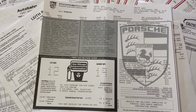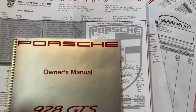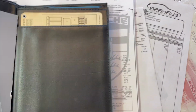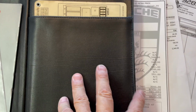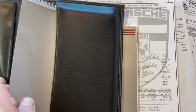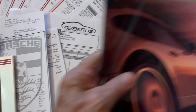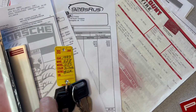Also we have the window sticker. The original manual. Got the leather bound case that everything came in, along with the fuse block decoder and original warranty paperwork, the original radio code. We also have the OEM brochure for the GTS. And we've got two sets of keys.